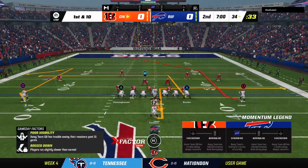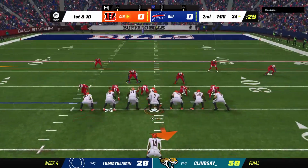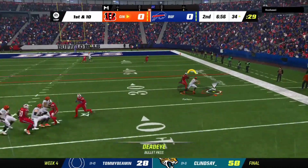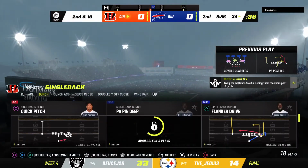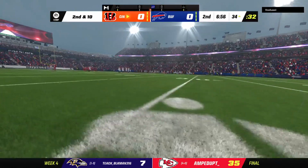From the 34 now, here's 1st and 10. And they go play action now. Burrow. And that's going to be incomplete. His back has been a dependable safety valve all game, so he went back to him when his first read was covered. Just unable to connect, so the play results in no gain.